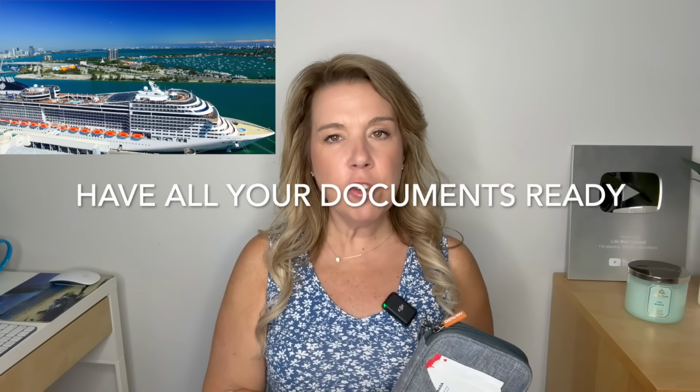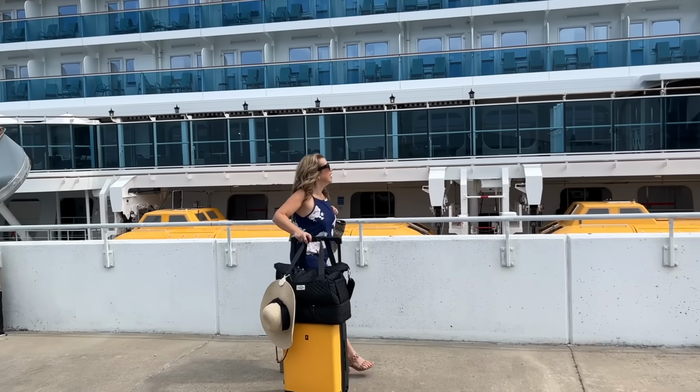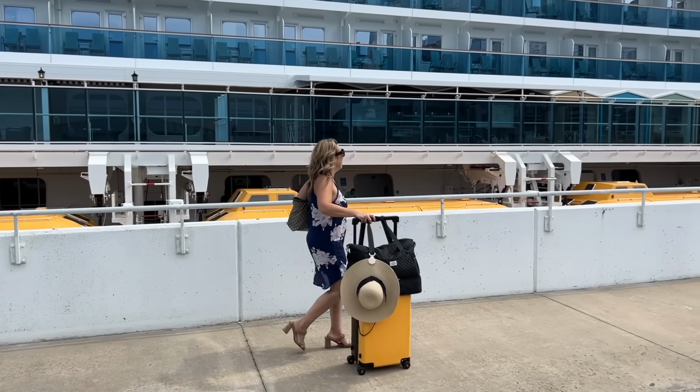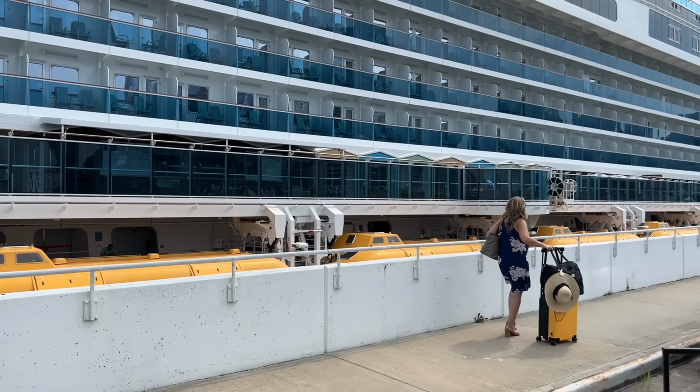Number 4, have all of your documents ready. Now, I keep all of my passports and documents in this family travel wallet, and basically I can keep cash in here, boarding documents, my passports, my ID, all of that. I even just keep this little wristlet on my hand. It can go right into my carry-on bag as well, but this is always on me.